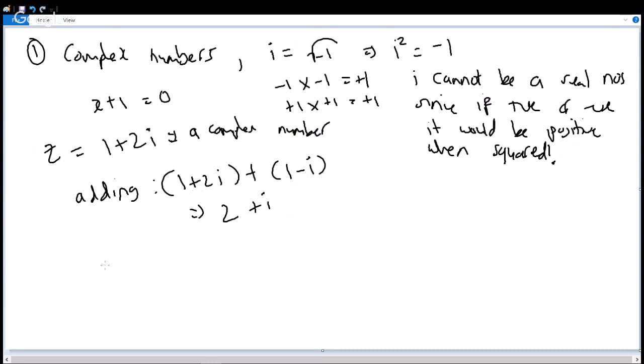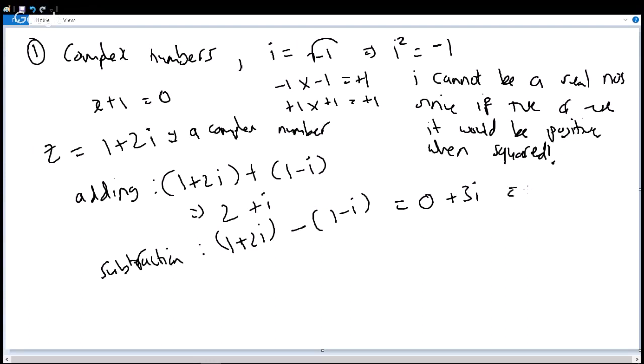Subtraction, same thing. So say I had 1 plus 2i minus 1 minus i. Well, we subtract the real component. So 1 minus 1 is 0. And then we subtract the imaginary component. So 2i minus minus i. So minus minus is plus. So that gives us plus 3i, which we'd write normally as just 3i. We don't need to write 0.